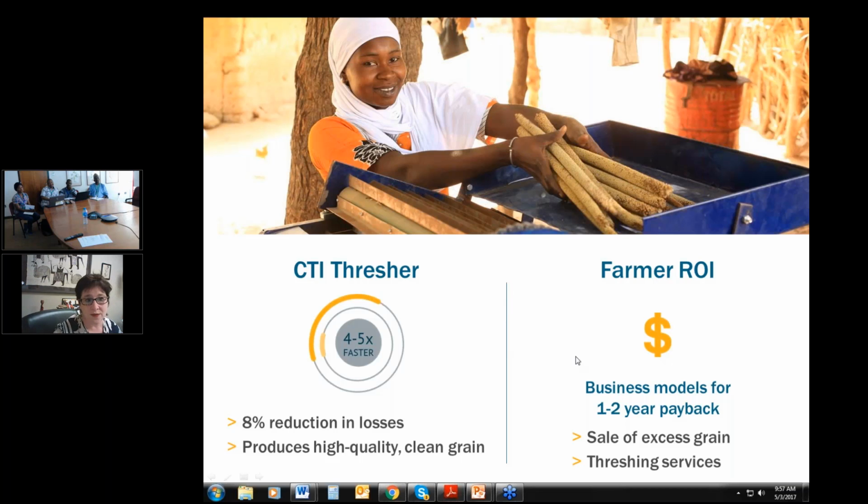And we feel that this is part of our due diligence in terms of adoption going forward and the potential for scaling, and also looking at that threshing service model, as IITA mentioned and other groups are looking at. And I'd like to say this works for millet. Preliminary research shows that it also works for sorghum and rice, so we have more research to do on that, but the goal is multiple crop testing.